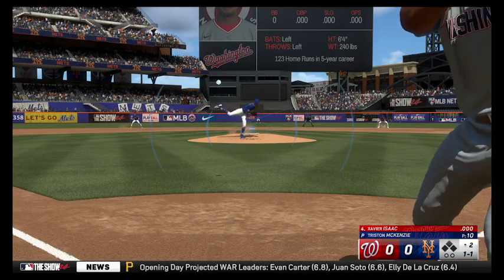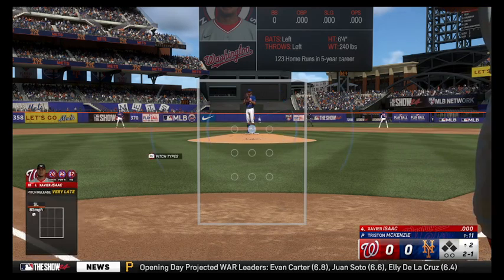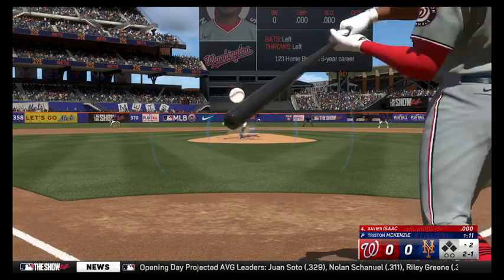Now, I did hear some feedback that he opens up the outside corner a little bit on left-handed hitters, which, you know, for me, I'd be kind of salty. So maybe something to keep an eye on and see if that factors into this one at all.